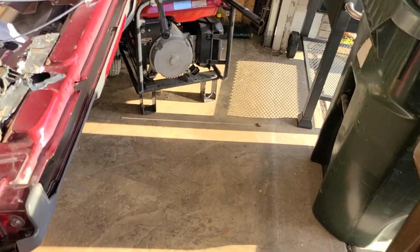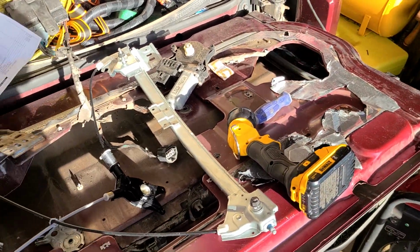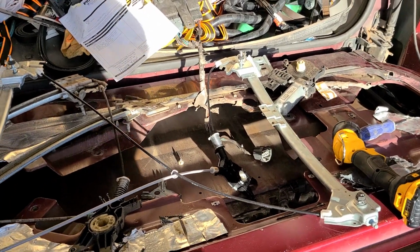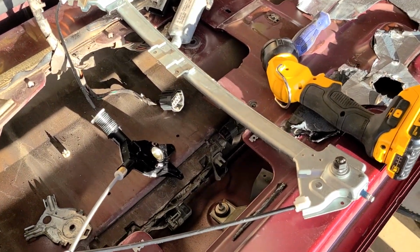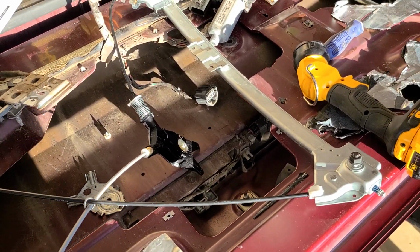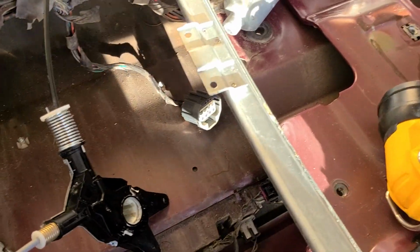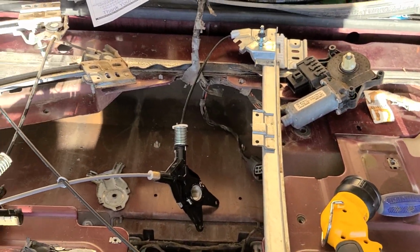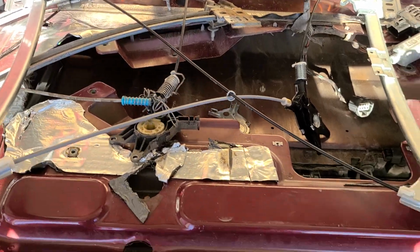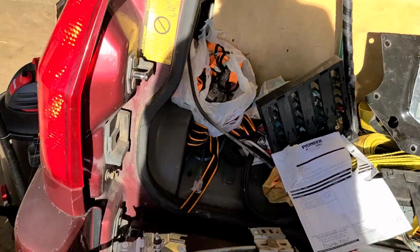I finally got a part in for the back window of my Envoy, the window regulator. It'd been down for four or five months. Well, probably half a year. As you can see, that part messed up on it, and thank God the motor was good. So I get to work on that. Me and my big speaker boxes.